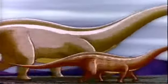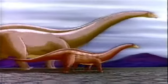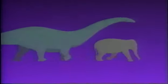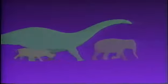But what about the sauropod's top speed? Speed takes power. That means the faster an animal runs, the stronger its legs have to be in relation to its bulk. By calculating the strength of dinosaur leg bones, Alexander was able to make some comparisons. An elephant can trot along at about 16 miles an hour. That was probably top speed for an apatosaurus. A rhinoceros hits 20 miles an hour. Triceratops just might have been able to keep up.